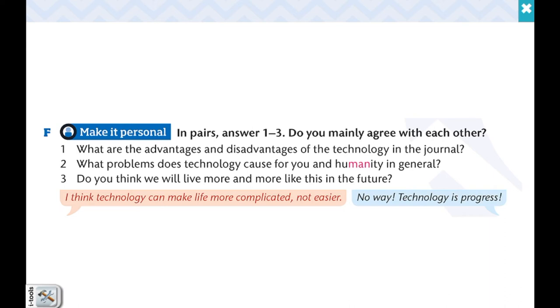Remember our last slide, we talked about the advantages and disadvantages of the technology here in the journal or at home in your life. Remember that we were talking about technology that has helped us in many things at home, in our lives, but also it brings the negative side of using technology, the problems that technology can cause for the humanity in general. And we discussed these questions here, that you showed your opinion about what you think. And the last one, number 3, asks your opinion about if you will live more and more like this in the future. Are we gonna use more technological products?